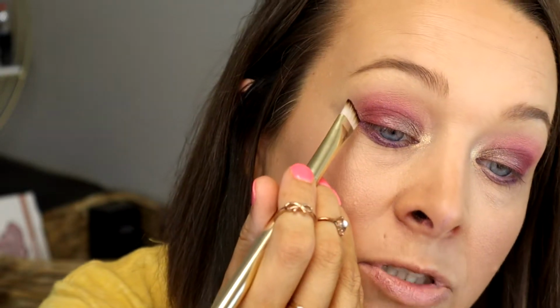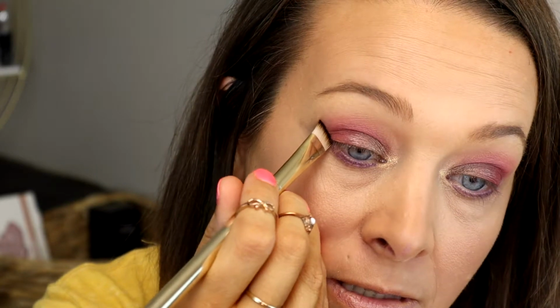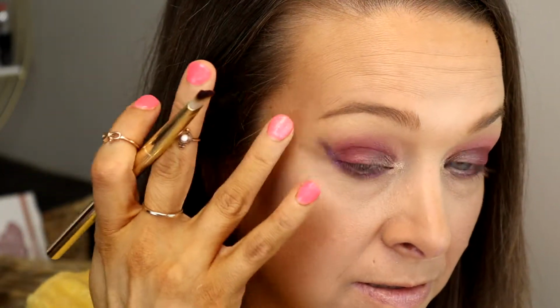I'm going to take this kind of bigger angled brush, and I'm going to stay with the Shooking Tint, that purple. And I'm just going to pretend like it's a liner, and I'm just going to stamp it, pointing up towards my eyebrow. And then whatever's left, I'm just going to kind of do this, and flick it just a little bit. Okay, and then I'm going to go back with that.